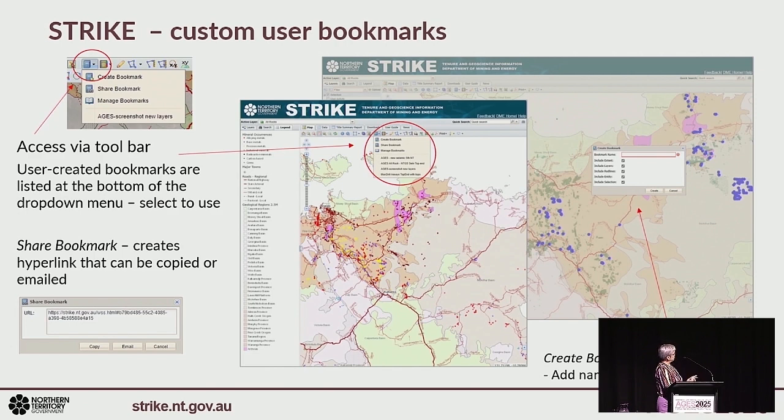And when you save your own bookmark, all of the things are defaulted. You can choose, but it will save. You can obviously save the area, but all of the layers that you've selected, it saves your selection. So if you've done a query, the results will come up next time you go. So it's very useful if you haven't used it.